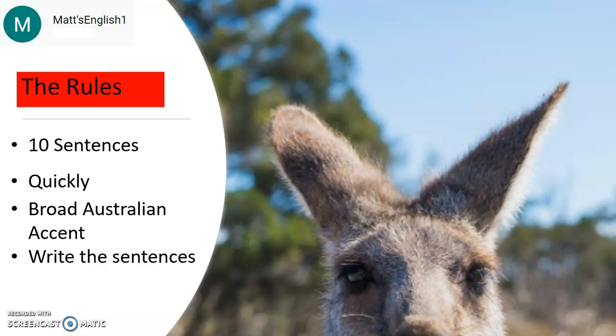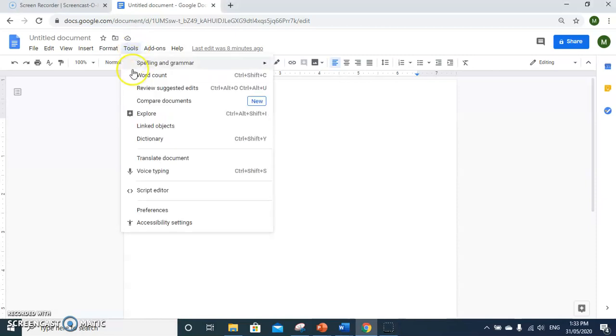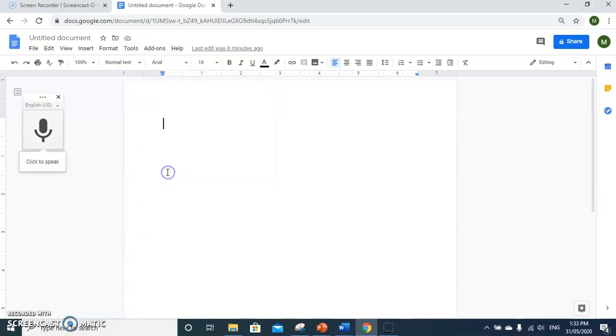And now let's go and check how Google performs trying to understand my Aussie English sentences. I am in Google Documents and I've opened up a document and I am going to be using, in the Tools section, there is a voice to typing function. So I'm going to use this to check Google's performance on understanding Aussie English. All right, so let's go. I'll begin.